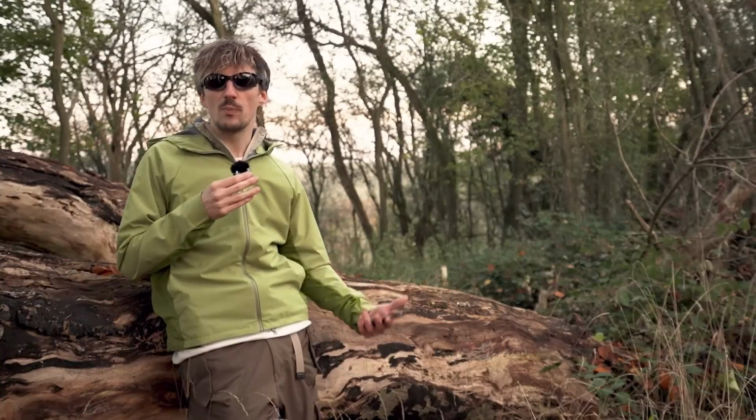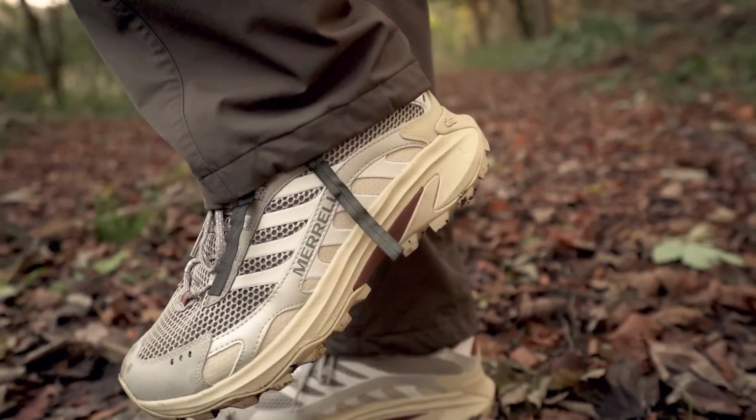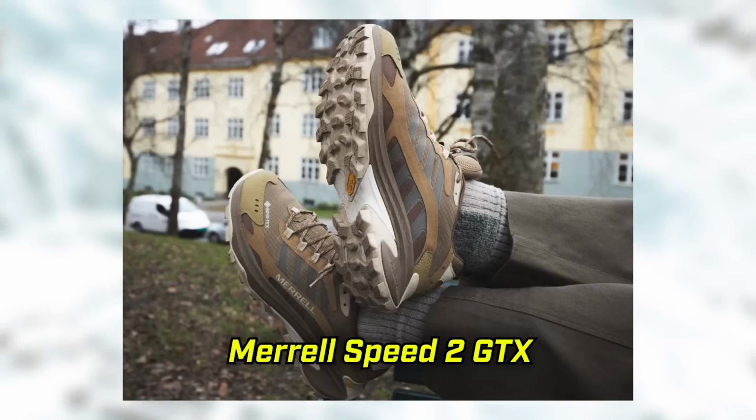Merrell sent me these pretty cool Speed 2 vents with an oversized Vibram outsole. Very outdoor fashion, obviously. Nice autumn-winter color palette, and great for daily wear thanks to those nice breathable uppers. Although if you do want a more weather-resistant version, yes, they come in Gore-Tex.